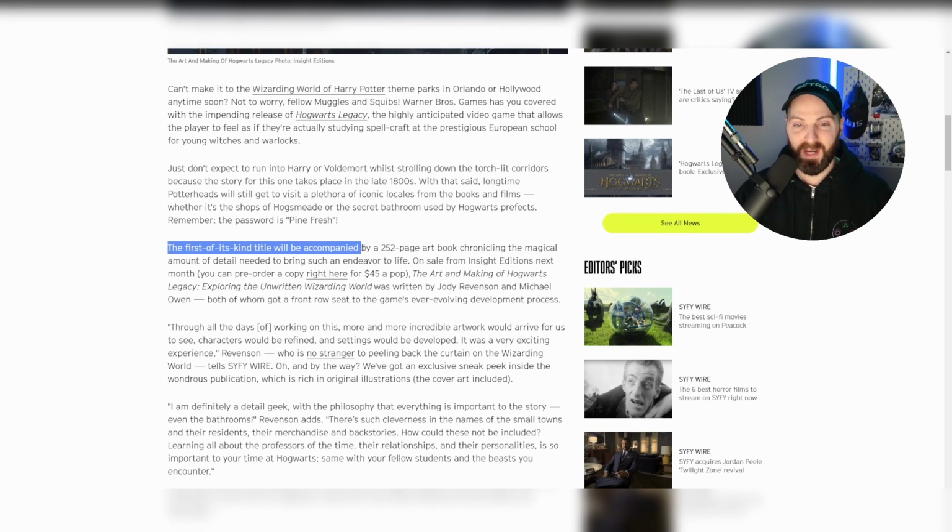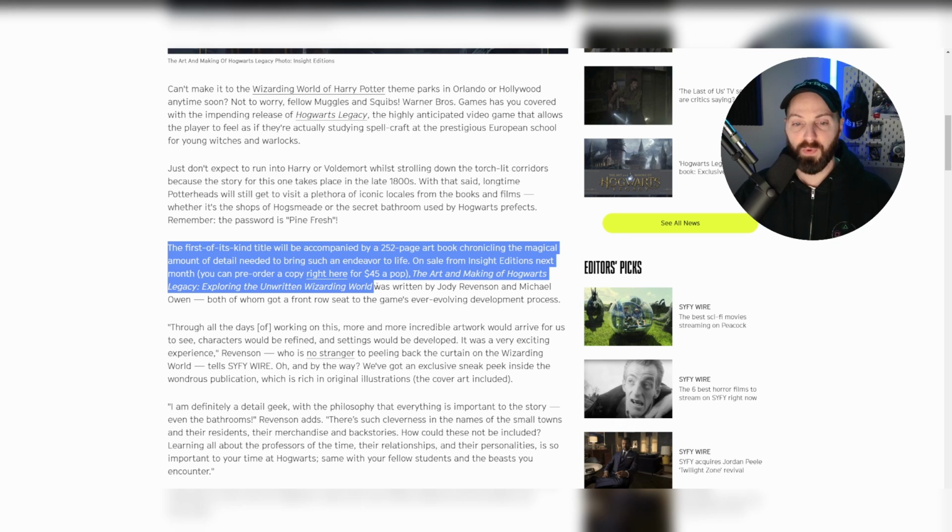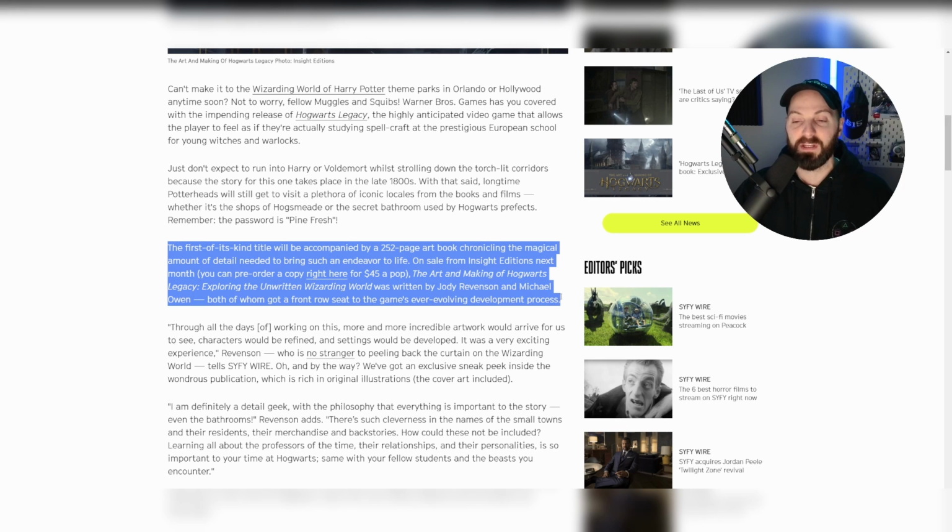The first of its kind title will be accompanied by a 252-page art book chronicling the magical amount of detail needed to bring such an endeavor to life. On sale from Insight Editions next month, you can pre-order a copy right here for $45. The Art and Making of Hogwarts Legacy: Exploring the Unwritten Wizarding World was written by Jody Revenson and Michael Owen, both of whom got a front row seat to the game's ever-evolving development process.